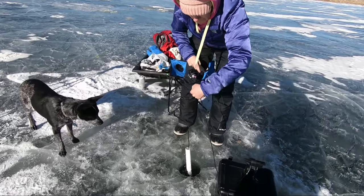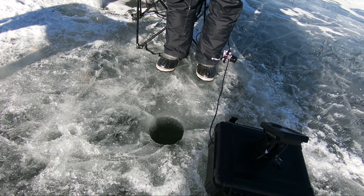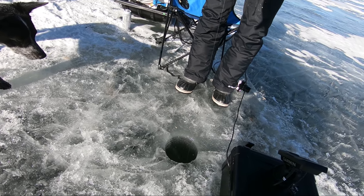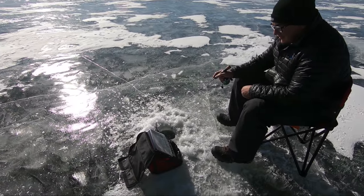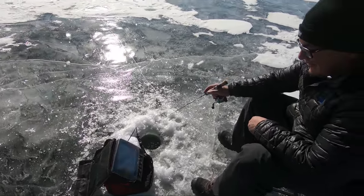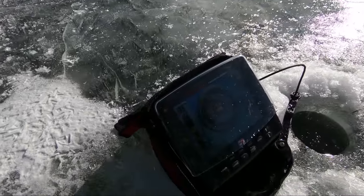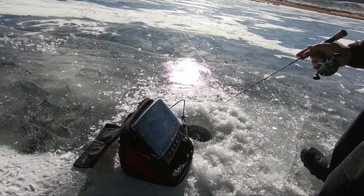What do we have here? Maybe a brown, maybe a cutty. I think it's a brown. Oh yeah, you're marking one coming at you? Yeah, he's right here. So guys, you can see it's at the bottom there where his jig is moving. There's the fish playing with it. Here he comes.